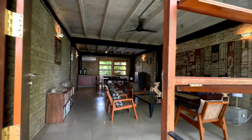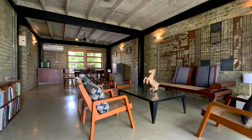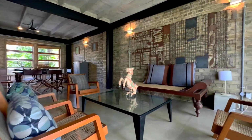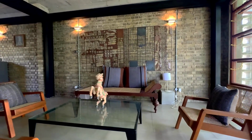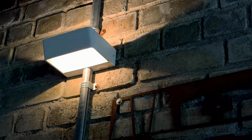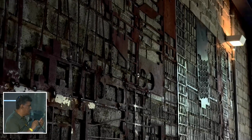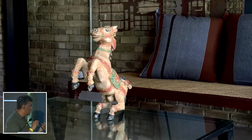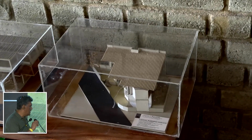Here we have used, as an experiment, cement bricks exposed without plaster and paint. So about 5% of the cost of the house is reduced by this method. And also the artworks are made out of steel cut-offs from a laser cutting machine. So we have tried to juxtapose different kinds of materials, steel, cement, glass, brick, wood, etc., and give an ambience to a rustic, textured, tactile house.